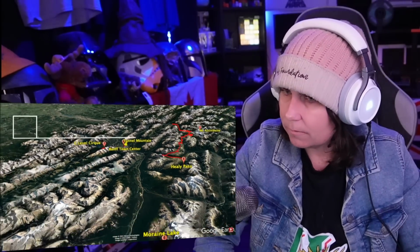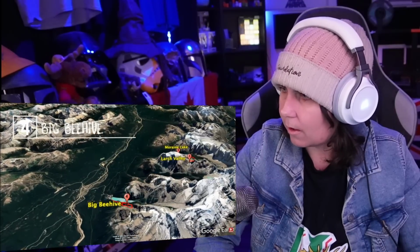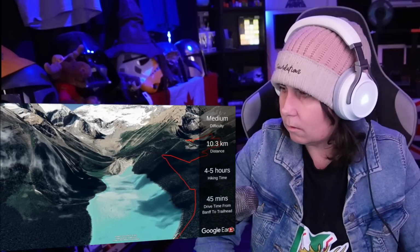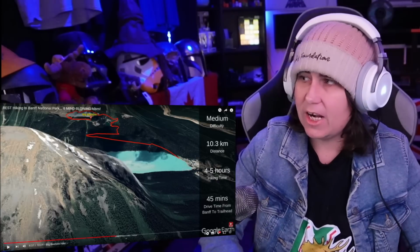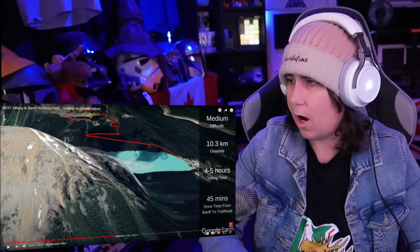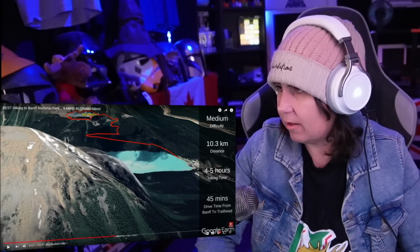The fourth best hike in Banff is the Big Beehive Trail. This was one of our favorite hikes in Banff for good reason. Not only does it offer the most impressive view of Lake Louise, but it also takes you along multiple lakes and viewpoints. Difficulty, medium, 10.3 kilometers, 4 to 5 hour hike, 45 minutes drive time from Banff to trailhead.